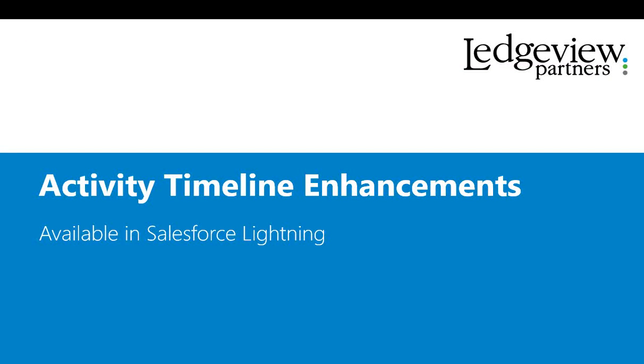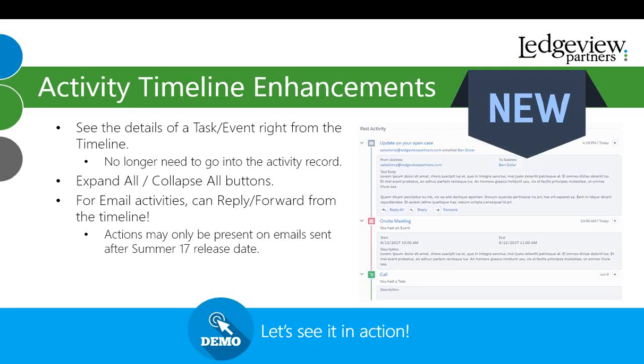All right. Activity timeline was the next piece that we wanted to outline. So this is available only in Lightning, again. A few releases back, when Lightning came out, they made some enhancements to the activity timeline and how it looked. They've further enhanced that now so that not only can you see the timeline events, whether they were past or current events coming up, but they've expanded that so that now you can see all the details right within that timeline, and you don't have to go into the actual activity records to view them.